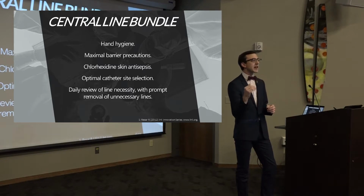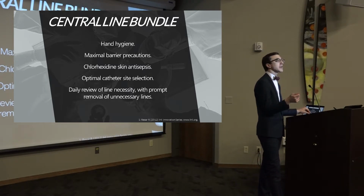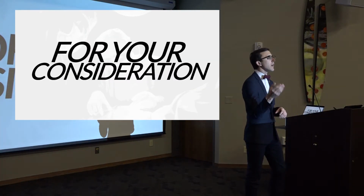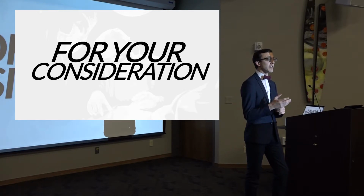And each of them stands on its own as part of a whole. And each of them is able to be assessed in an all or none fashion. It either happened or it did not happen. And so for your consideration, I'm going to offer a series of six interventions that could be considered as basically a starting point for an infection prevention bundle.